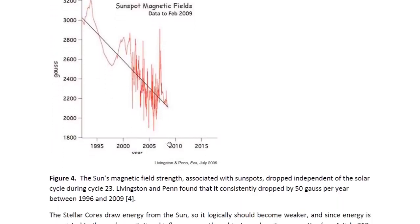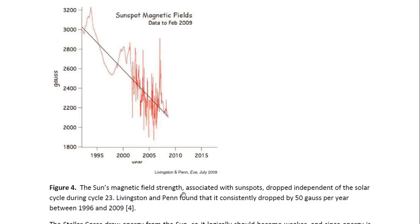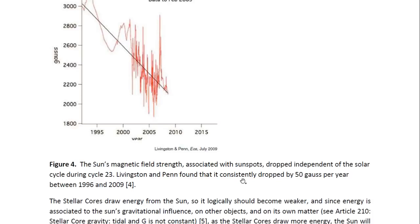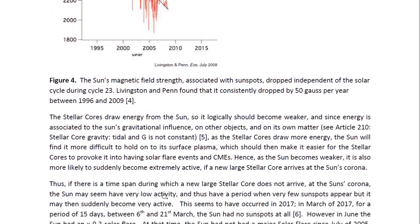And here is the data from a study done by Livingston and Penn, which shows that the sun's magnetic field strength associated with sunspots dropped independent of the solar cycle during cycle 23. And they found that it consistently dropped by 50 Gauss per year between 1996 and 2009. The stellar cores draw energy from the sun, so it logically should become weaker. And since energy is associated to the sun's gravitational influence on other objects and on its own matter, you may look at article 210 entitled Stellar Core Gravity, Tidal, and G is not constant, where this is explained further.